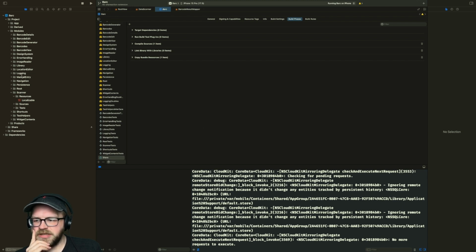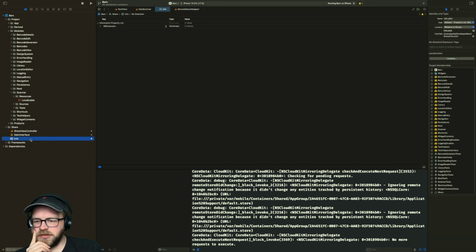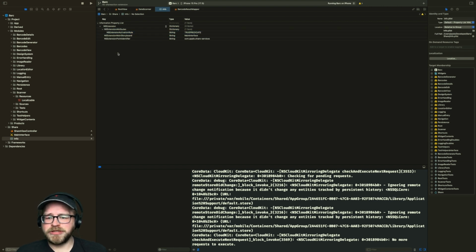All right, what did we get there? Share extension, we have share view controller, info plist, with an NS extension main storyboard. So that's fun. An NS extension activation rule, which is true predicate, which is, yes, I accept everything, anything and everything, which probably we don't want to do. We probably want to limit ourselves to images, at least right now. And then an NS extension point identifier of com.apple.share.services. All right, we can work with that.